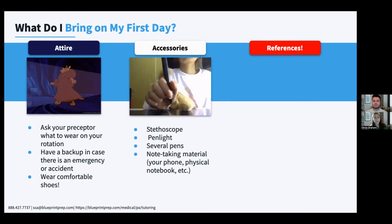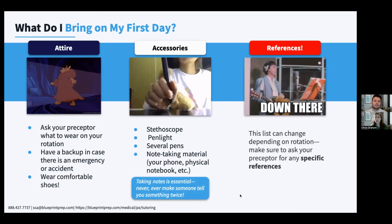I would definitely bring note-taking material, and I would definitely utilize it, especially if your preceptor says something important. One of the most annoying things is if you tell someone something and then you have to repeat it. So definitely be taking notes. Not only is that good practice for you to learn, but it also shows your preceptor that you are eager to be there and that you're taking what they say seriously. Yeah, and having a notebook and pen is a little bit better than taking notes on your phone, so just be mindful of that. Oh yeah, definitely.